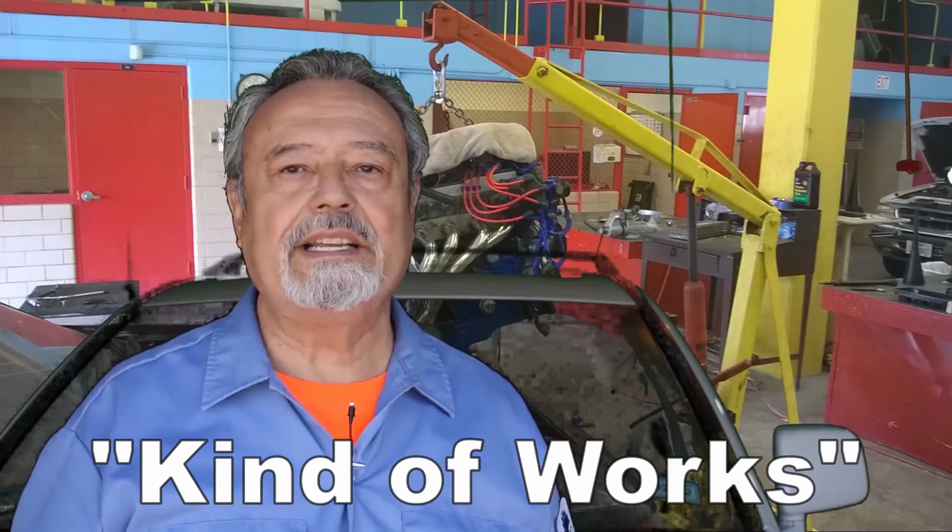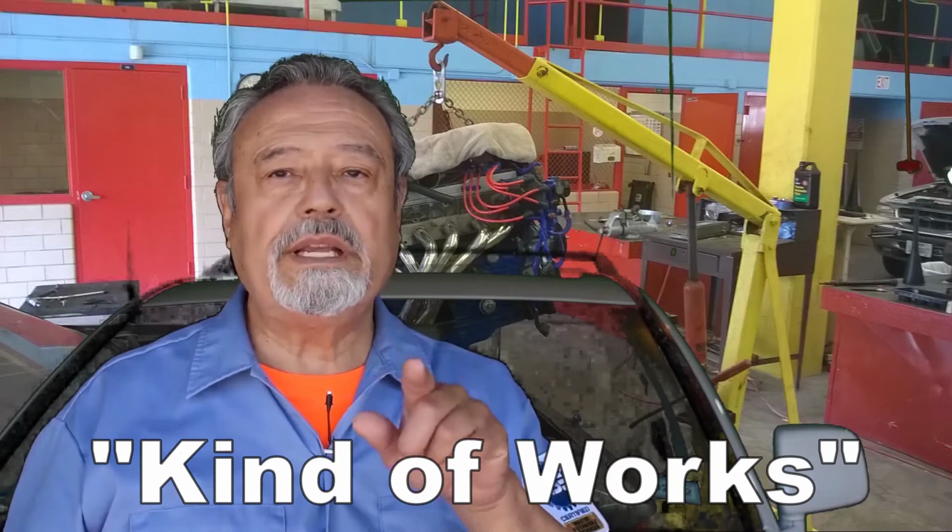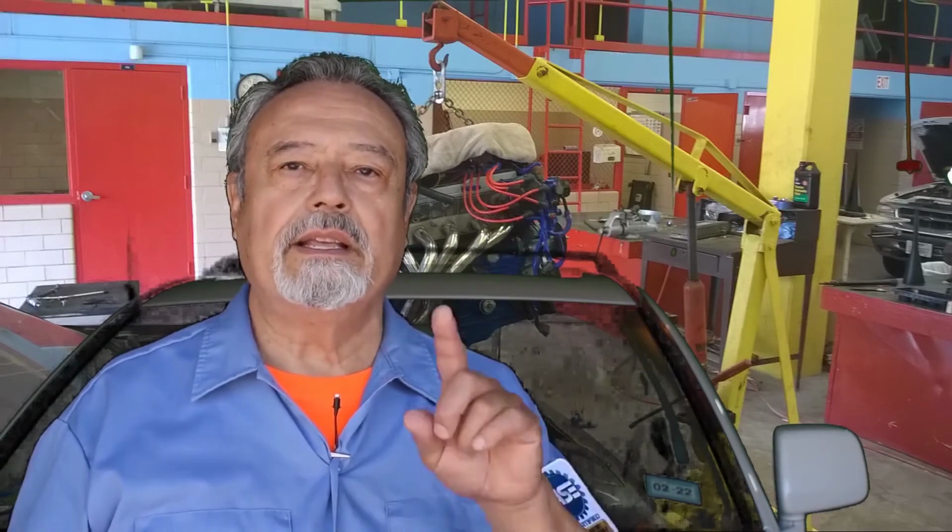Now let me introduce to you, it kind of works. You will be surprised to find out that plenty of times a system, an engine, a transmission, a heater, whatever it is, well, it kind of works. Well, what do I mean by that? In this particular case, the heater doesn't work at all.